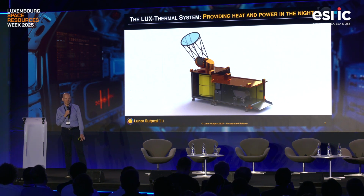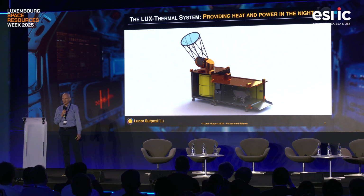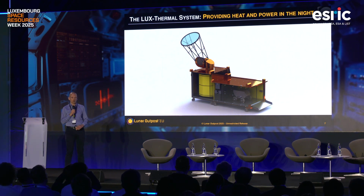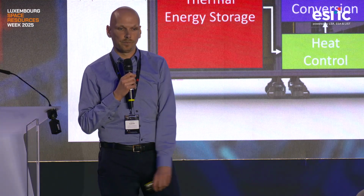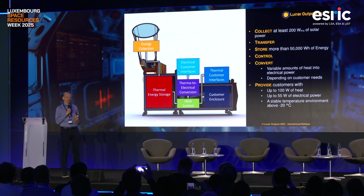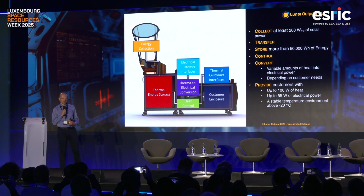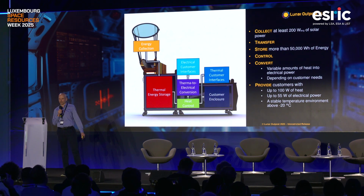The Lux Thermal system was developed under a Lux Impulse contract of the Luxembourg Space Agency and is technically supported by the European Space Agency. It's a stationary system which is foreseen to autonomously provide heat as well as power and shelter to mobile systems on the moon, but also to stationary systems in the proximity. How does it work? What we're doing is we collect solar energy during the day. We have 14 Earth days of lunar day, during which we can collect solar energy.